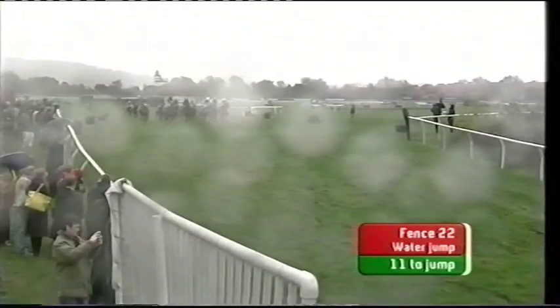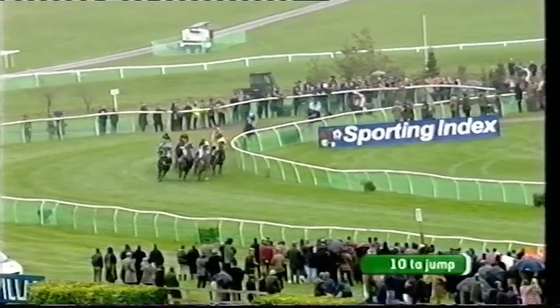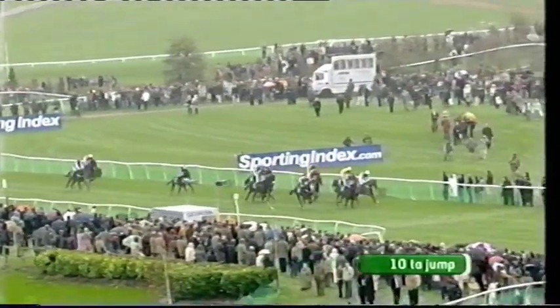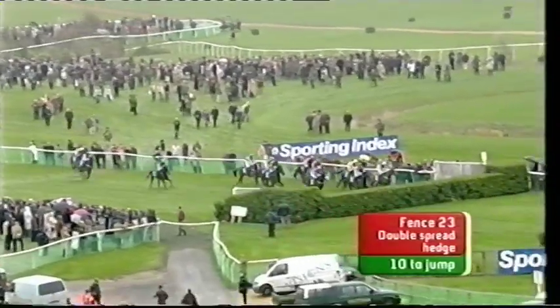Pardini is close, and then behind Il de Boitron and L'Aventure, and they race across the water jump, and plenty of water on our camera lens as they swing left-handed. Right back in front of the stands. They're drawing towards the closing stages now of this Sporting Index chase. It's about to get really competitive. They're going to start racing in earnest, and it's Lord Jack and Happy Hussar at the next.